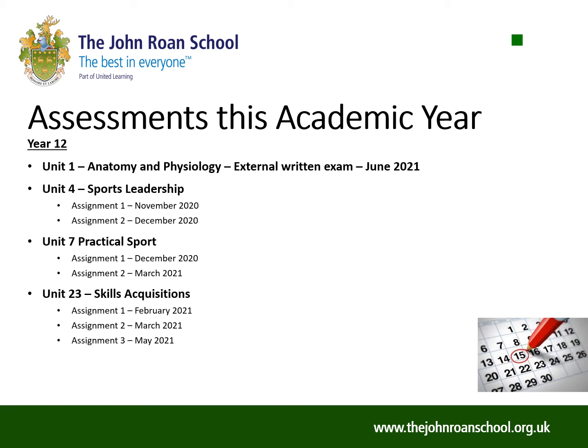Assessments for this academic year. Students are studying Unit 1 and Unit 7 concurrently. Their first assignment for Unit 7 is due at Christmas. Their second is due in March 2021. They will sit their external written exam for Unit 1 in June 2021. They are currently studying these units of work alongside those learners studying for the extended certificate.